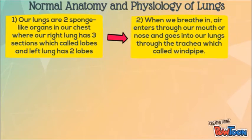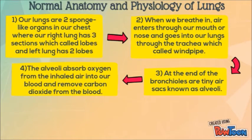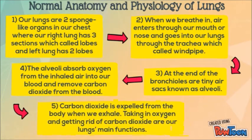When we breathe in, air enters through our mouth or nose, and goes into our lungs through the trachea, which is called the windpipe. At the end of the bronchioles, there are tiny air sacs known as alveoli. The alveoli absorb oxygen from the inhaled air into our blood, and remove carbon dioxide from the blood. Carbon dioxide is expelled from the body when we exhale. Taking in oxygen and getting rid of carbon dioxide are our lungs' main functions.